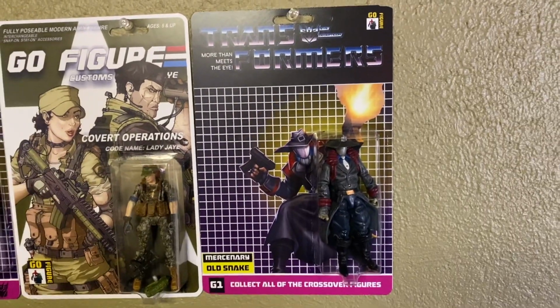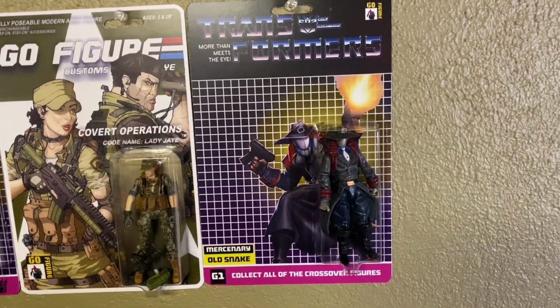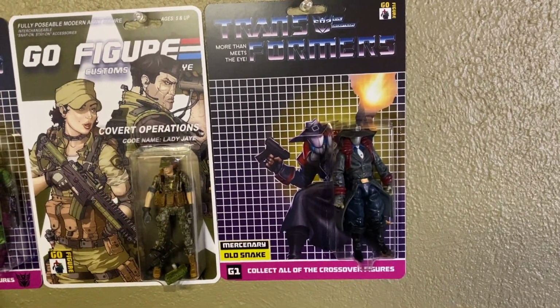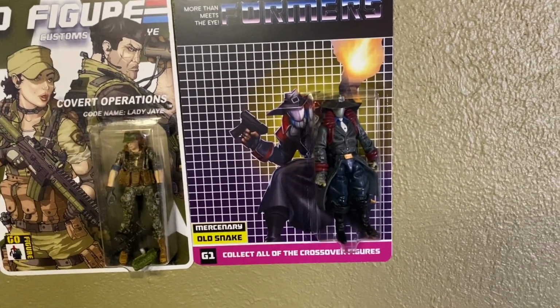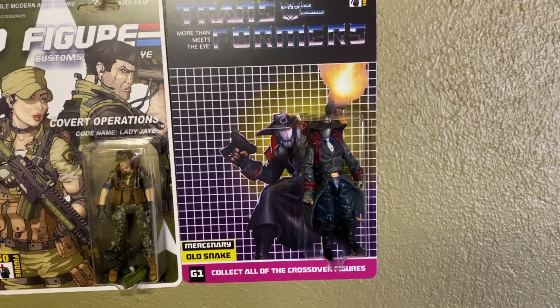That was from the Transformers episode where Cobra Commander appeared. They never really called him Cobra Commander, but it was pretty clear that's who that was. Again, that's my own template with some art that I found.